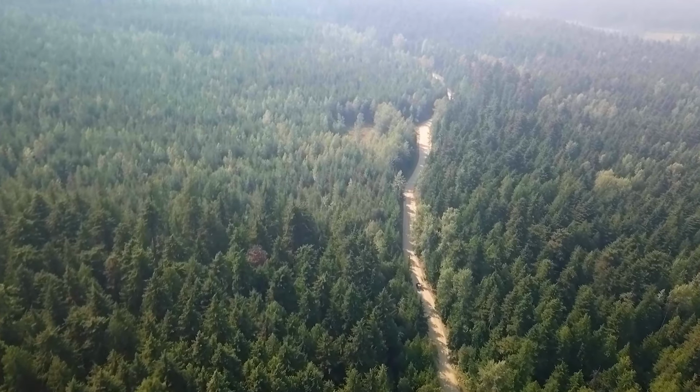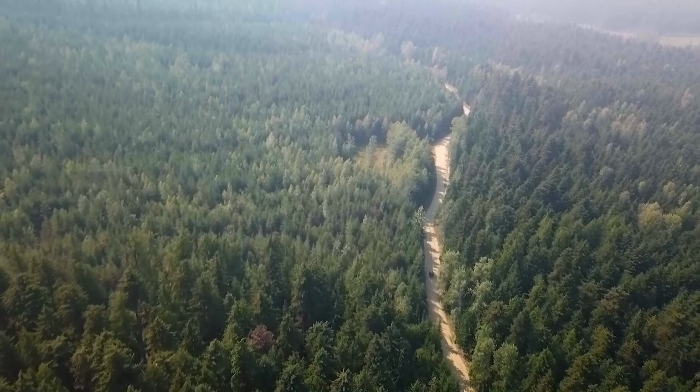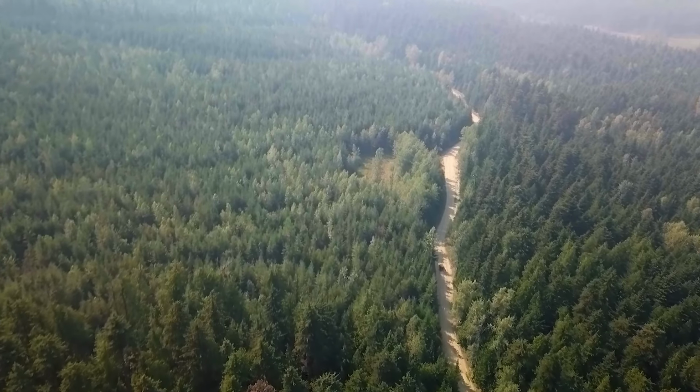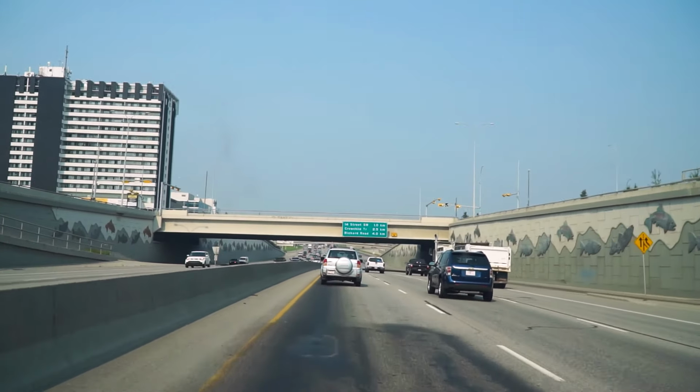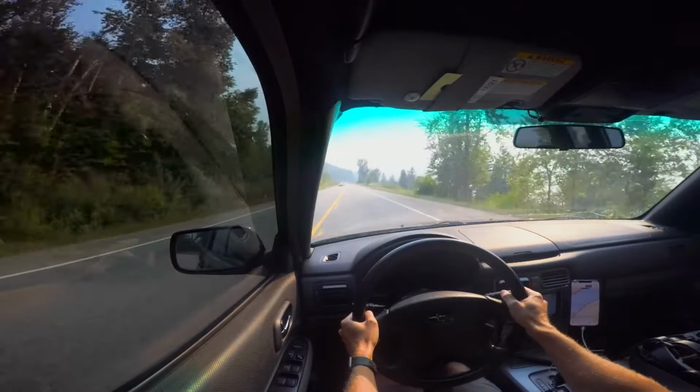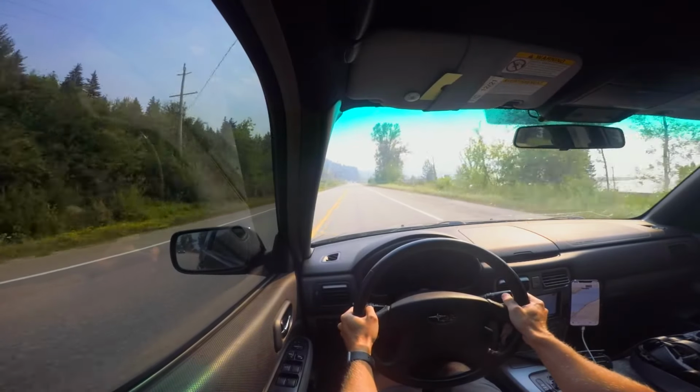Today, we are taking our newly modified Subaru Forester on another overlanding adventure. Our adventure starts back home in Alberta, where we head west into British Columbia. And after driving for more than a few hours, we get to the area that we'll be spending the next couple of days in.